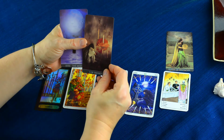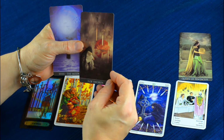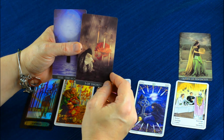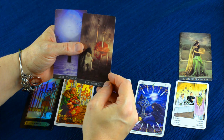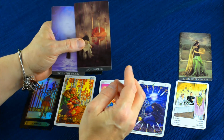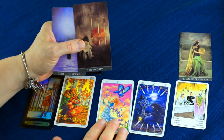We do have the Three of Swords, which a lot of times shows some sort of heartache or something that's really rough, dealing with your emotions and with your heart. A lot of times that's the case.